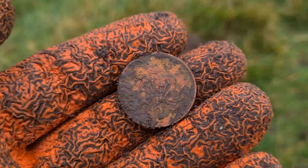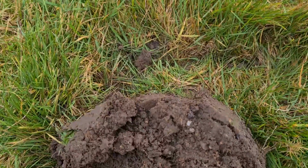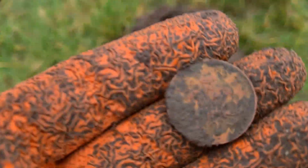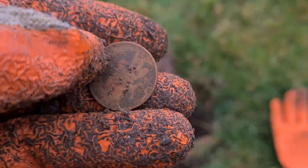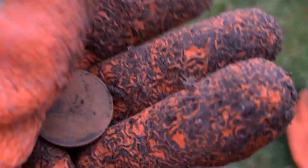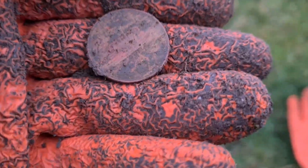It's another 2p, right next to the last one. The plug for the last one is literally underneath this plug. Wonder if there's any more. And another one. Just about 5 or 6 steps away from the last two. Don't want any more of these though. I want some old coins.